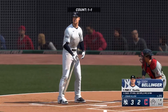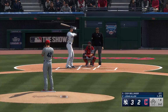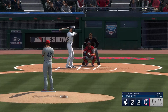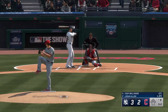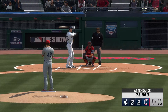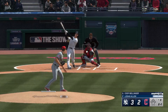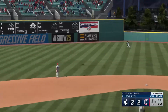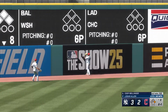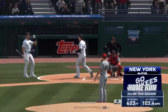We go to the 8th. Here's Cody Bellinger. Center fielder Cody Bellinger. And that one is downstairs. 2 balls and a strike. Swings and blasts one deep to left center. That's back there. That one is gone. A shot to the opposite field, and they add a run.